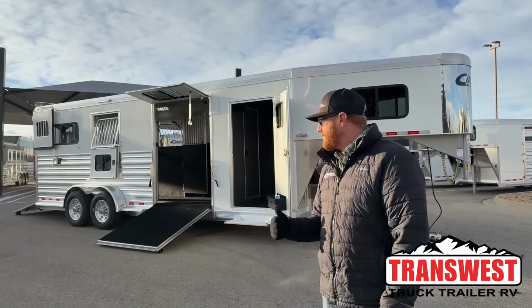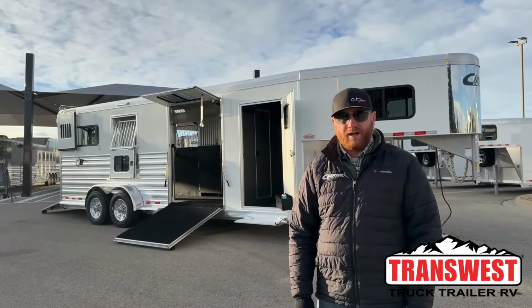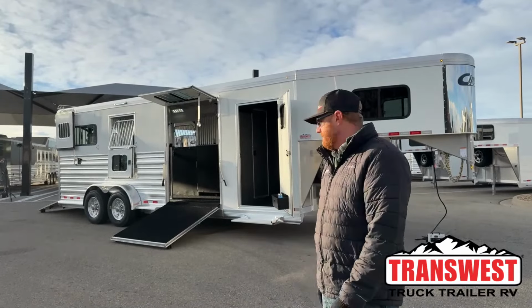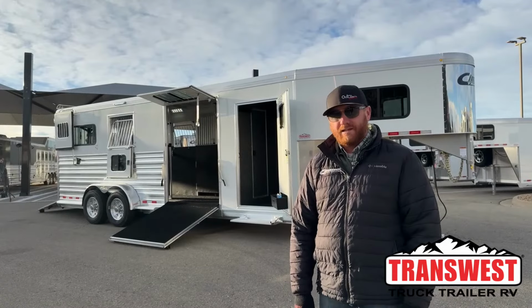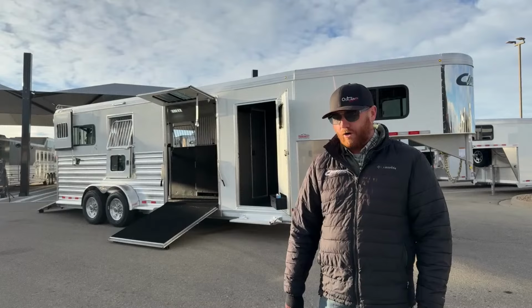We've got a brand new Cimarron 2+1 sitting behind us here. This is a 2025 model. These have been such great sellers for us. We put a ton of options on them. It is amazing. I've been at this over a decade now.